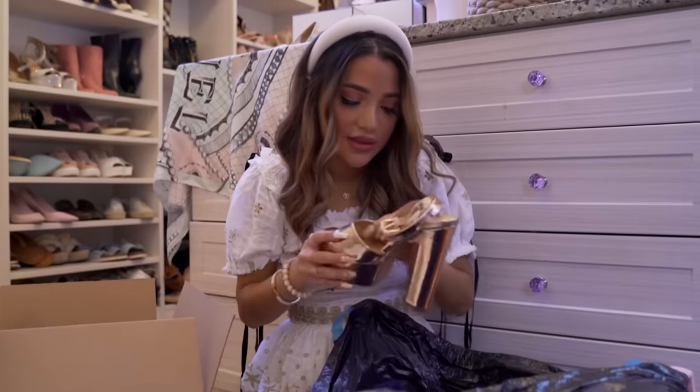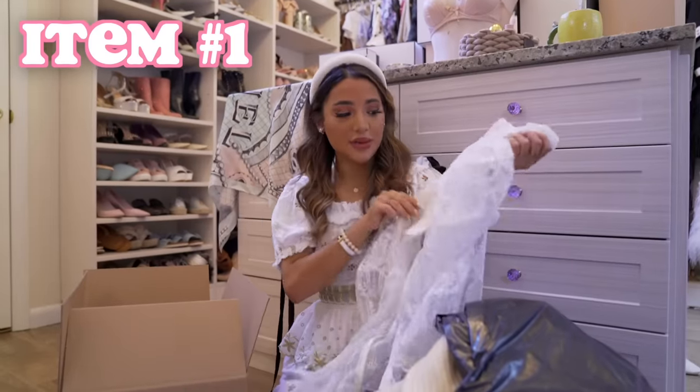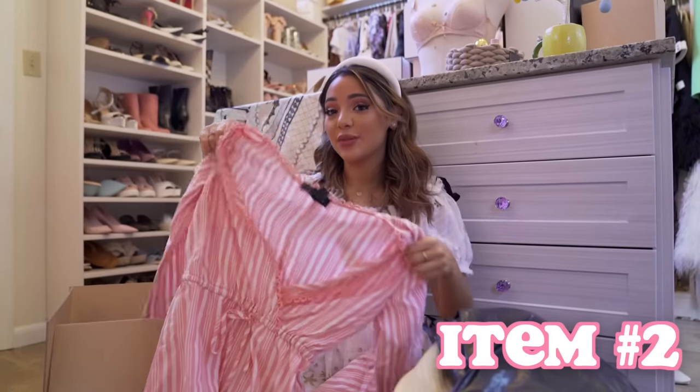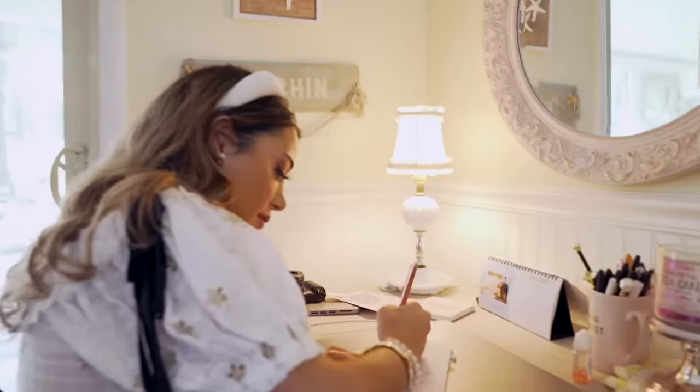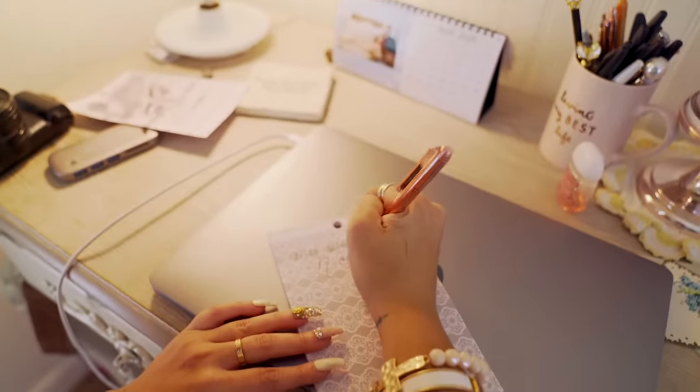Stripper heels, rose gold. I think I know what I'm giving her. This sheer blouse. This beach romper that I haven't worn yet. Hopefully she can repurpose this to be beautiful. And let's go with the pearl romper. I should make a sarcastic little note to put in here. My dearest, I'm gonna put her full name to embarrass her. Nicola.